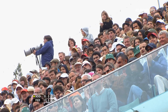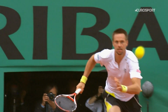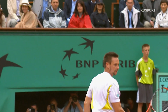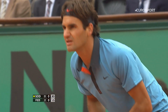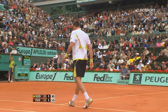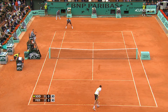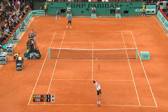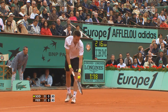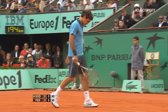And that was fortunate, that high backhand volley. Cutting it very fine. Trente-quinze. Very brave to attempt. 30. Oh, I didn't need that. 30 all. 30-40. Double fault. Opportunity now for Federer.